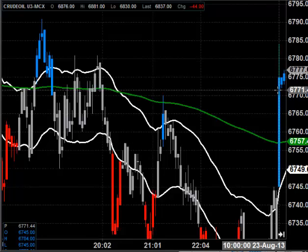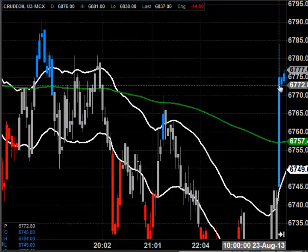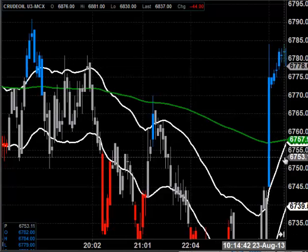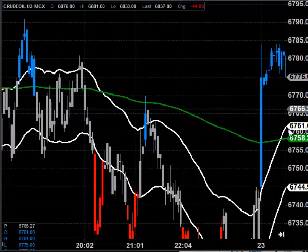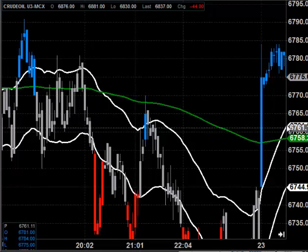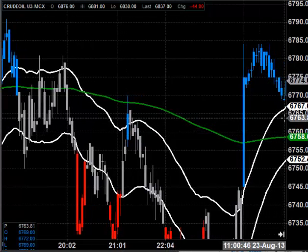Whenever the price opens with a gap, wait for the candlestick to touch this first white line. Whenever the price touches this first white color line, the color of the candlestick should be in blue color. If it is in blue color, then you can take the trade.